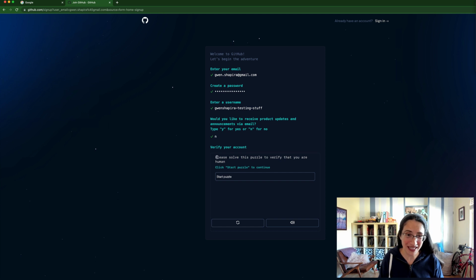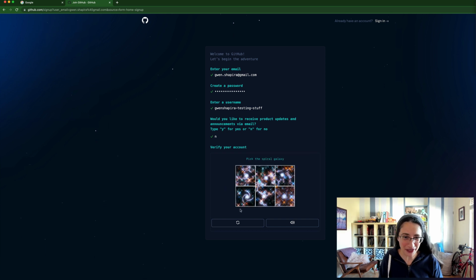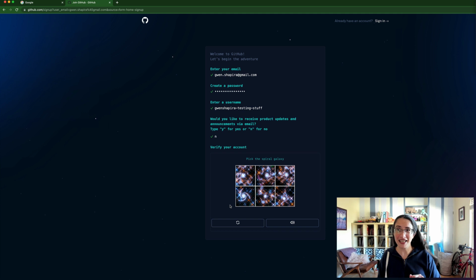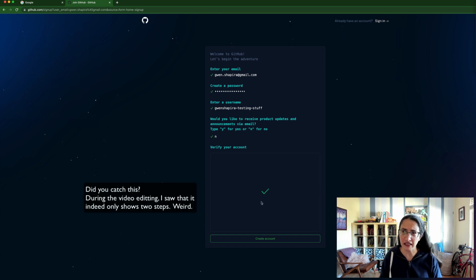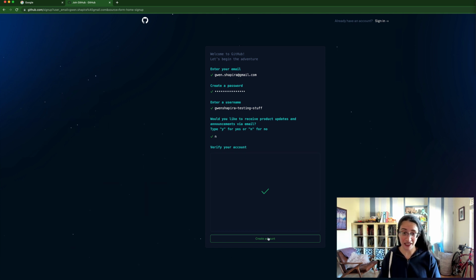And now I have to verify my account and I have to solve a puzzle. And I like this, they call it a puzzle because I think it's a CAPTCHA. Yep, absolutely a CAPTCHA. Pick spiral galaxies. Oh, and it actually tells me that I'll have to pick 3 of them, which is pretty cool. This one looks spiral and 1 more to go. Oh, it's actually okay. That was a bit misleading. I saw that the little dots were for progress, but I did 1, I did 2, and then there was another blank line, I'm pretty sure. Good thing it's on video. I'll check it later. So I passed the are-you-a-human test and I can create my account.